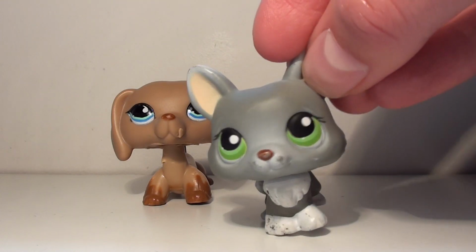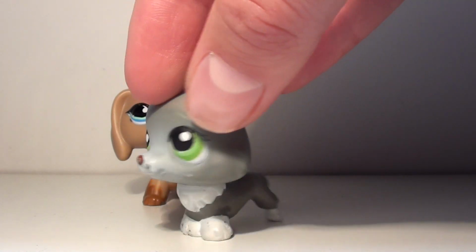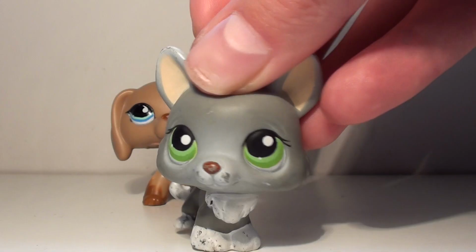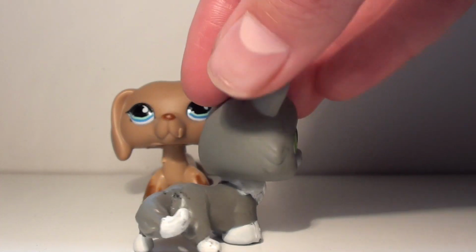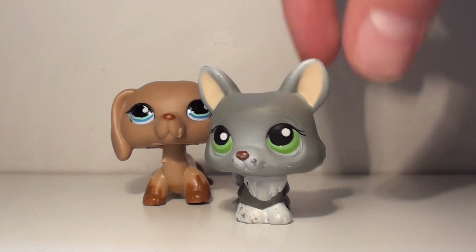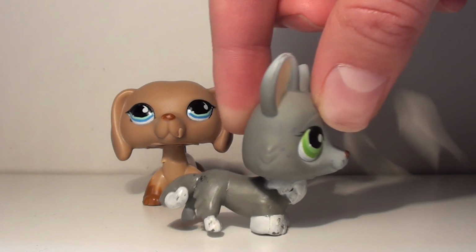And then I also got this corgi. And this is an LPS that I have been wanting. It's a little bit damaged. You can see that the collar is chipped as well as the nose, so it looks a little bit dirty. But I'm just happy and thankful about the fact that I now have this corgi. So I don't care that much about the condition.